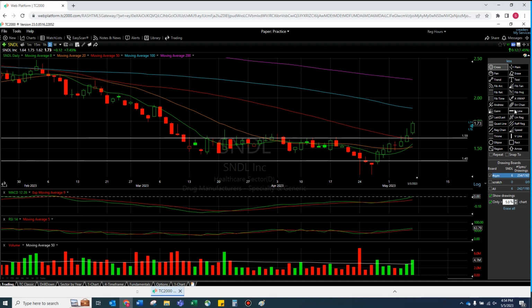I'm going to draw my line right here. I'm expecting this $2 line to be a little difficult. Again, by the time we get around here, the 200 should be here, and if we get from 173 to $2, the RSI should get a little closer to 80, because again, we're going to have to crush this 100 to get there, right?